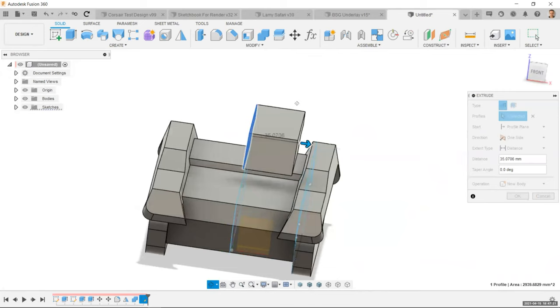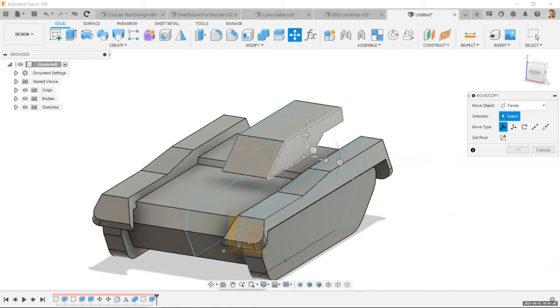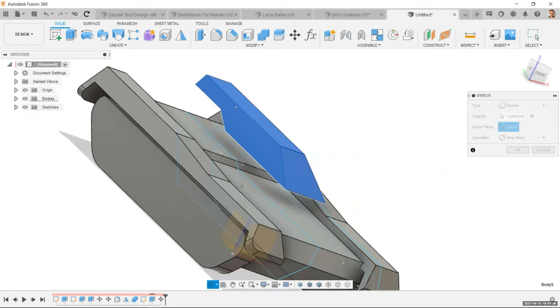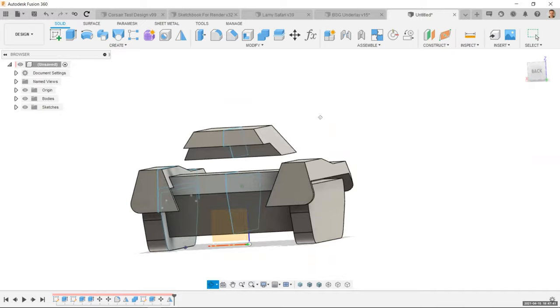And now I'm gonna move that face. I'll angle that face back. Terrific, works for me right now. I'm gonna say mirror, body to mirror, mirror plane, this, join them, okay. And in not a lot of time, I'm partially there, right?